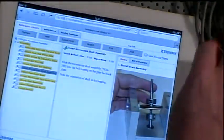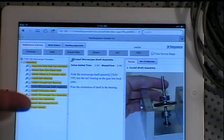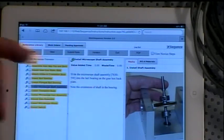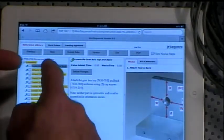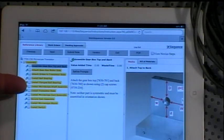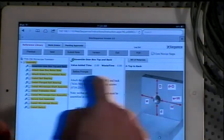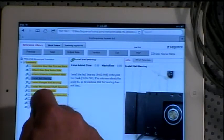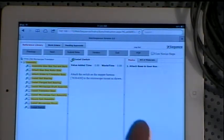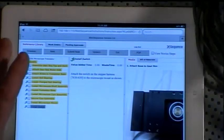This is the Sequence Enterprise software. On the left-hand side, these are my work instructions, the written instructions for each step, and this is a picture that might go along with it. Typically I would start from the top and work my way all the way through. There's my first step, a description, a picture. Here's the fourth step down, a description, a picture, and so forth. But what I'm interested in is this last little bit, which is install the switch. Now let me get back to my device here.